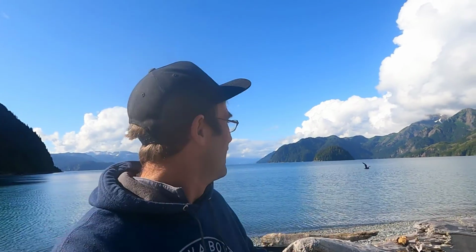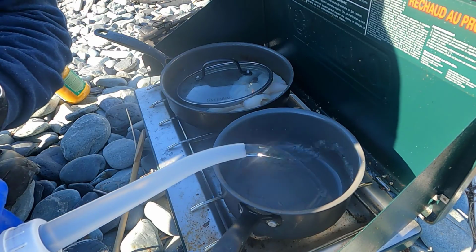I cannot think of a more beautiful place to be cooking dinner. I'm sitting here, I got eagles flying by, there's an oystercatcher, which is a super rare bird, flying by, and this is just gorgeous. So first thing we're gonna do, get some water in the pot, start cooking this fish.